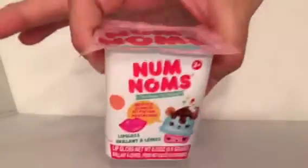Well, I will open one of your Num Noms. Yes. Please do. And I've already lost my Num Nom checklist. I think it's over here. Oh, okay. There you go. Thank you. And I'm saving my throw-in that I had for this for last.